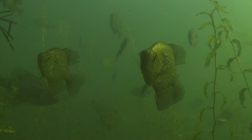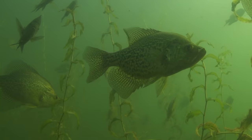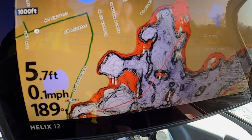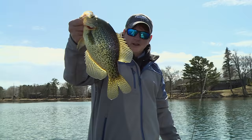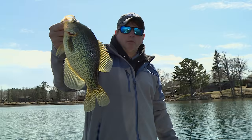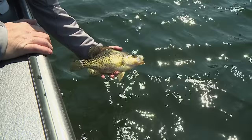A lot of people think they're getting ready to spawn. They're actually just staging here. If you think about it, these fish are probably in this area because it's six to ten feet, just a flat. These fish have probably been here for quite a while, getting ready. They're eating minnows and bugs and whatever else, but we're talking 43 degree water temp and they're just getting really active. Look at how fat she is. She's going to spawn, make a bunch more.